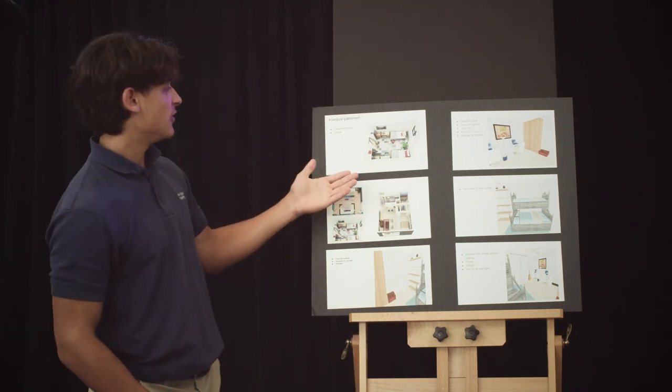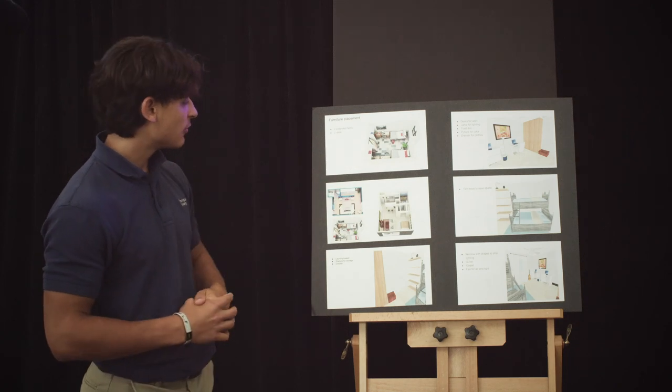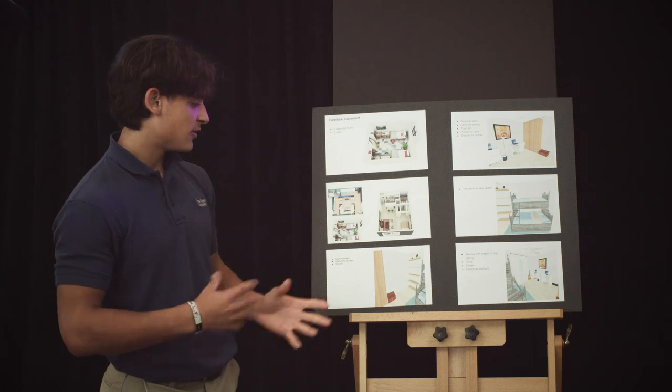This shows some different views of how the room could be laid out. This has 2 different beds and then some tables. This has 1 bed, maybe a bunk bed in there. It's just some different layouts.